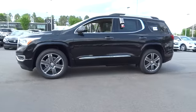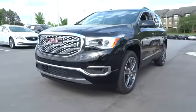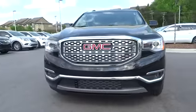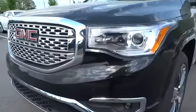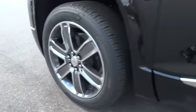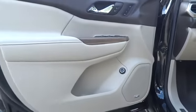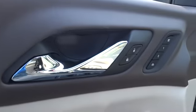Remote engine start, third row seat, power passenger seat, power liftgate, navigation system, backup camera, keyless entry, leather wrapped steering wheel, driver lumbar, adjustable steering wheel, four wheel disc brakes, cruise control, ABS four wheel, aluminum wheels, front floor mats, auto off headlights, universal garage door opener, premium sound system, front wheel drive.